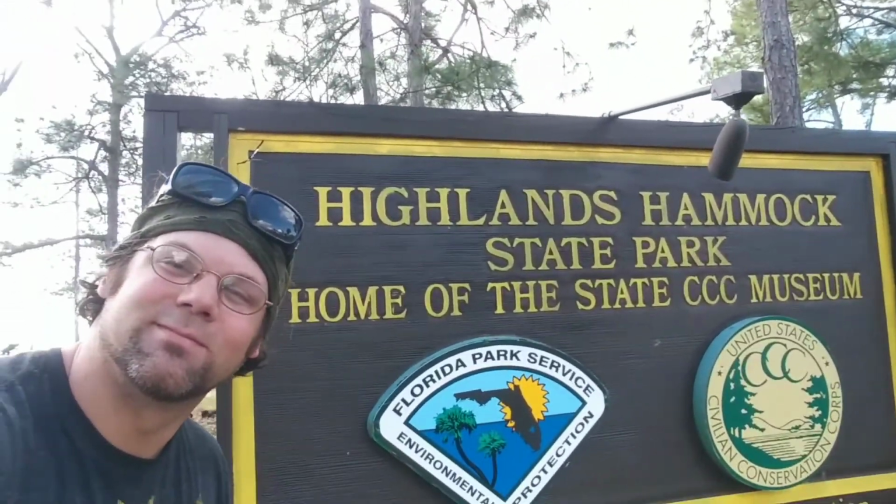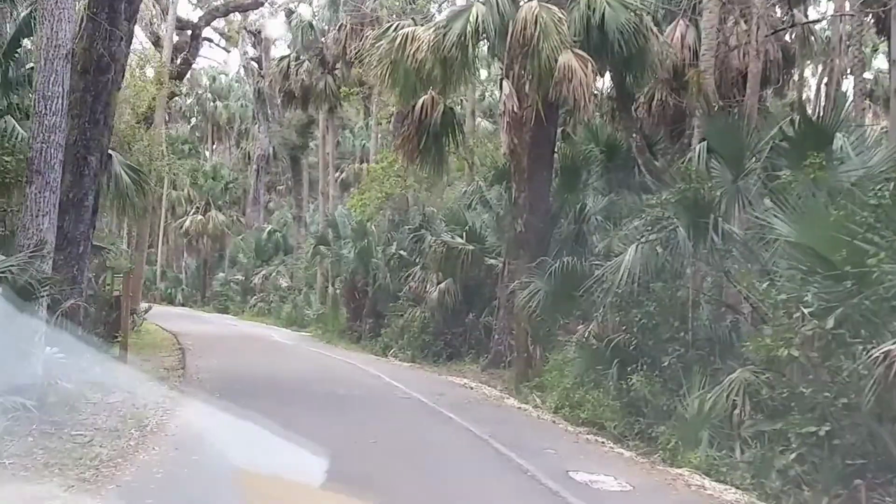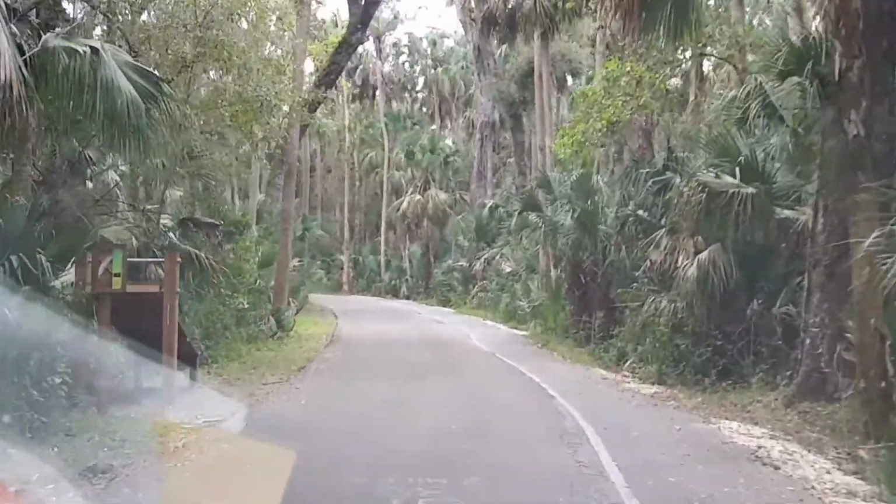It is February the 17th, 2019, about 4 o'clock in the afternoon, the day after the Highlands County Fair ended in beautiful Sebring, Florida. And today I am back at the Highland Hammocks State Park. It's one of the prettiest parks in the area.